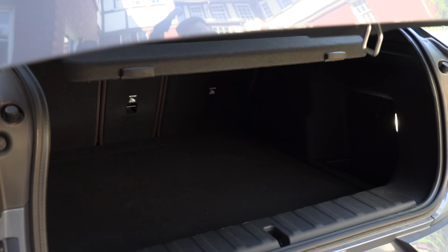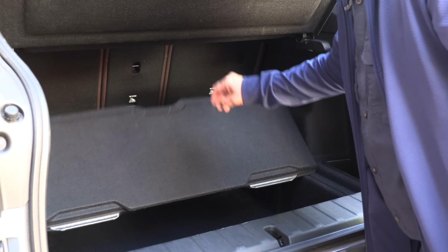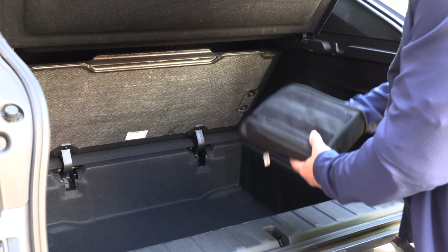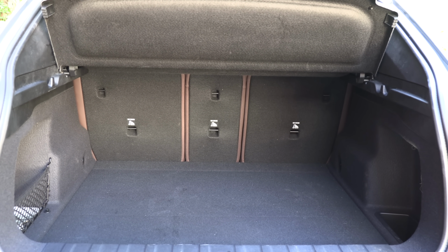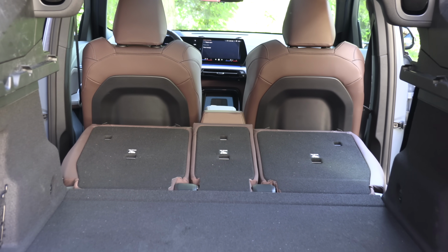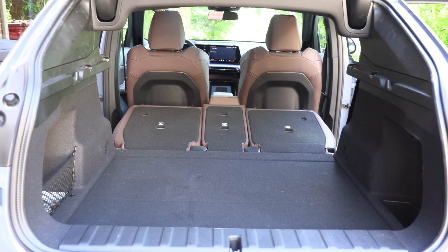Open the power lift gate, and this thing has a very big cargo area. Sure, you lose some space because of the cropped hatch, but under the floor, there's no spare tire. There is an enormous extra cargo well. The X2 cargo space behind the second row is 25.3 cubic feet, and overall cargo space 51.7 cubic feet, which is less than the X1 because of the shape of the vehicle.